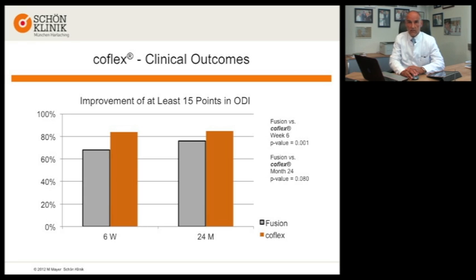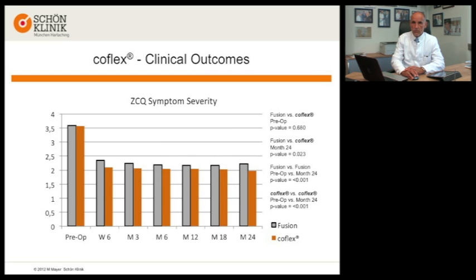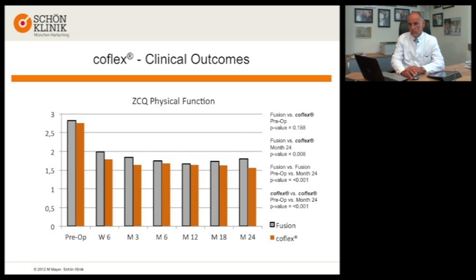Looking specifically at the visual analog scale for back pain, because these patients all had significant back pain before the operation, there's a significant improvement in the follow-up in both groups, with no significant difference between fusion and Coflex, but also here we see a trend or a tendency of more improvement in the Coflex group. Looking at the spinal stenosis symptoms and at the Zurich claudication questionnaire, also here we see a significant improvement in both groups, with no difference between Coflex and fusion.